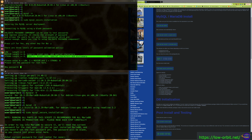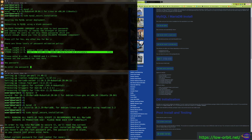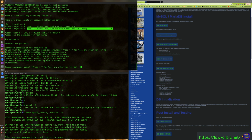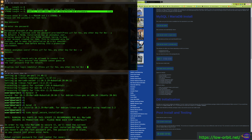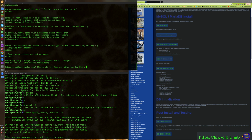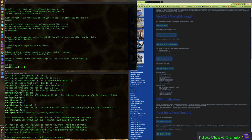All right, so do you wish to continue with the password provided? Yes. And remove anonymous users, yes. Disallow root login remotely, yes. Remove test database and access to it, yes. Reload privilege tables now, yes. And there you go, all done.